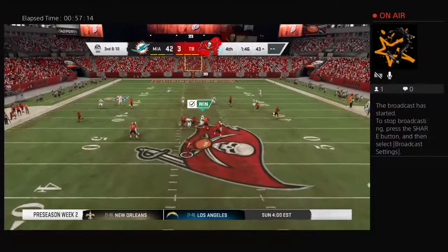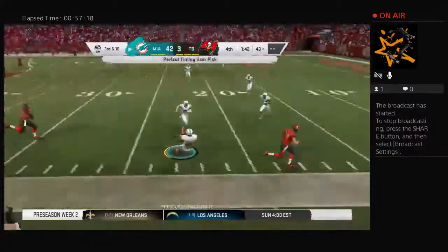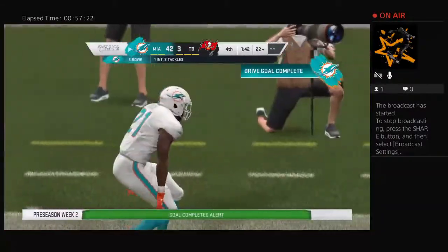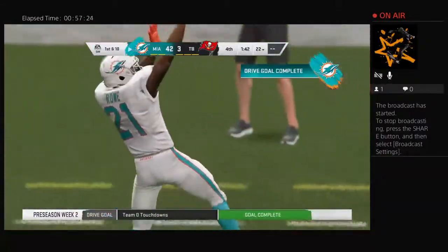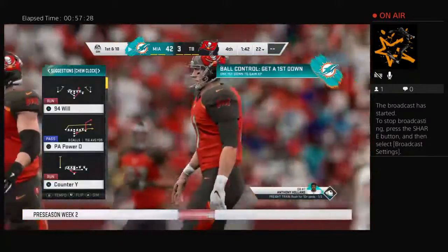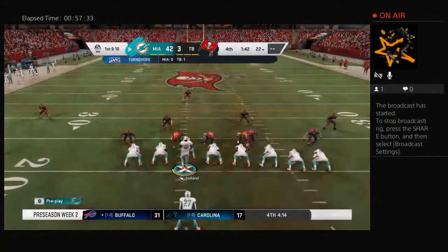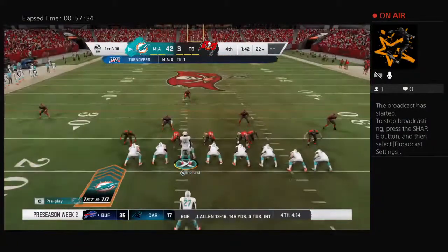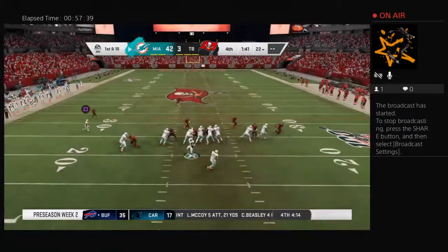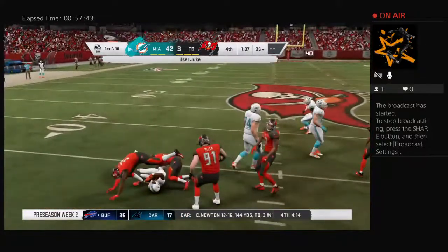From the gun, Gabbert. This is intercepted. Picked off by Eric Rowe. And that one, Charles, is just going to about wrap up what was no doubt a dominating defensive performance. Yeah, I don't care what team it is. I don't care who you play, whether they're strong offensively or not. Just giving up 3 points in the NFL, that's absolutely a dominant performance and one that they can build on.